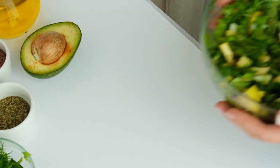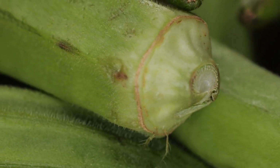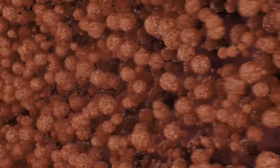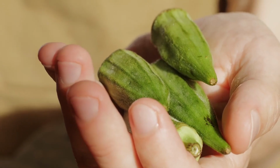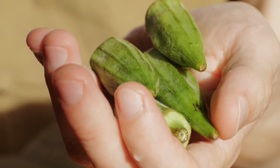1. Boosts digestive health. First up, let's talk about digestive health. Okra is a powerhouse when it comes to fiber. One of the key benefits of eating ladyfingers is that it's rich in soluble fiber, which helps keep your digestive system in check. Soluble fiber absorbs water and creates a gel-like substance that aids digestion and prevents constipation.